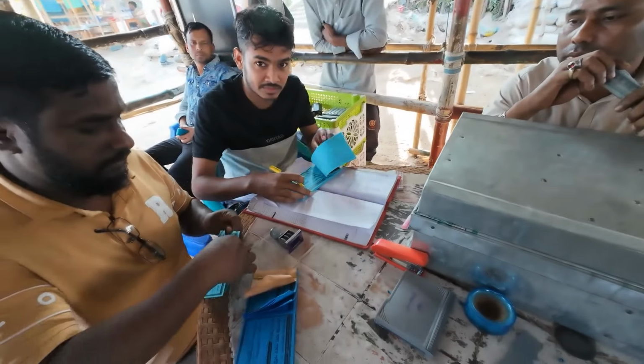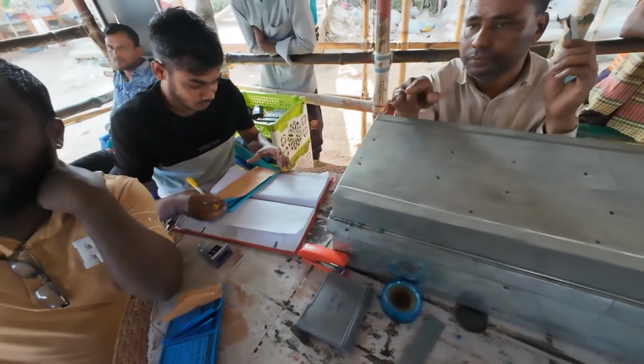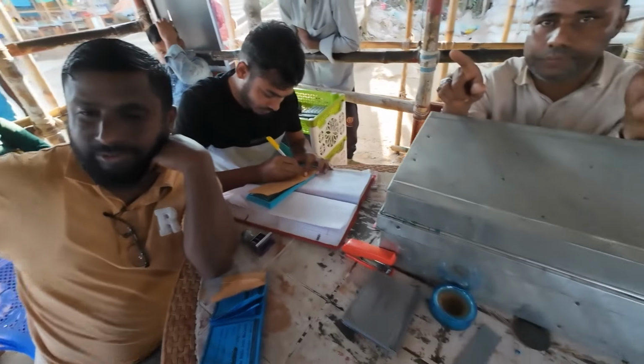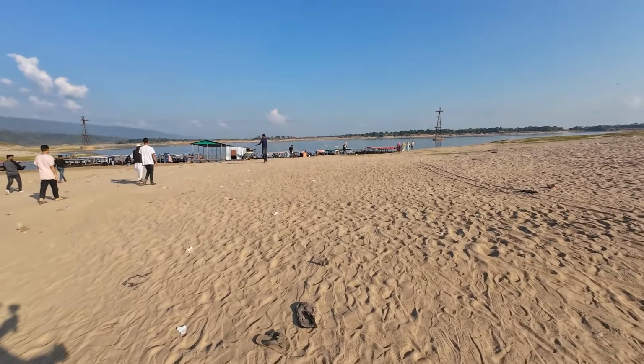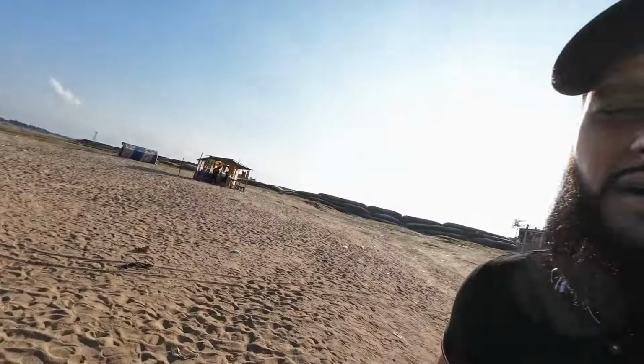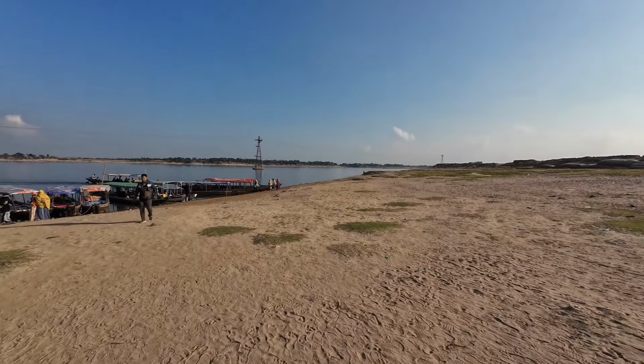Okay, so one boat is 800 taka to hire one boat. Okay, thank you. So this is where you go and get into the boats. Like I said, guys, we've got a whole big group of us that's getting on these boats. That's why you have to get two boats. Each boat is 800 taka, which is probably about $5, something like that, less than $5. So hopefully I'll get to enjoy it.